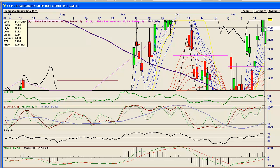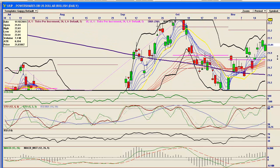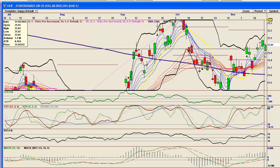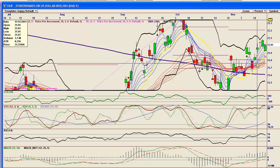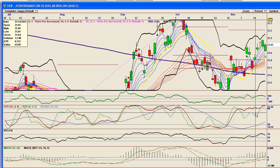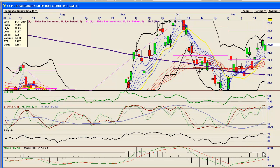It was not met intraday. Still had a little ways to go, so we're going to have to watch and see if we get a bubble corrective move on UUP. But for the most part, all the short-term moving averages still pointing up except for the downtick, the fastest one. Middle Bollinger Band line below the short-term moving averages, downtick on the CCI, stochastics very high, uptick on the 14-day RSI moving average, downtick on the RSI, uptick on the MACD, downtick on the MACD histogram.